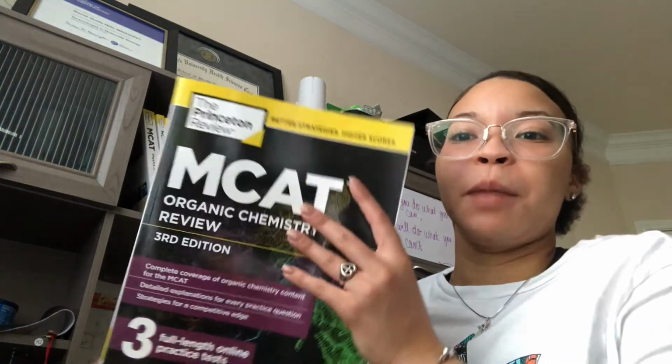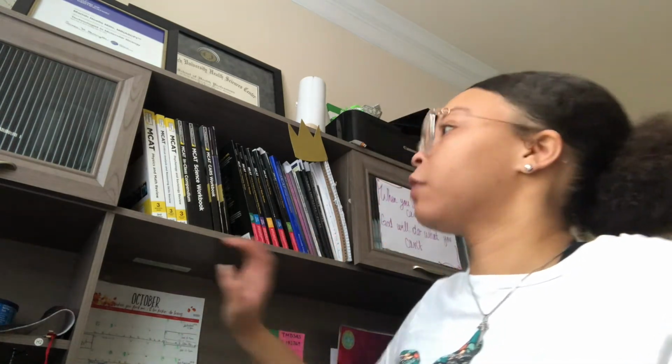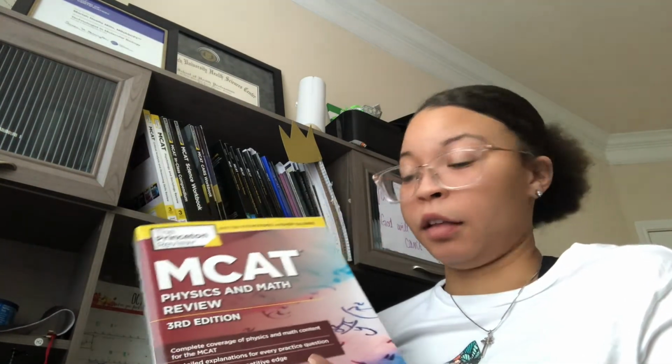We got organic chemistry. It's pretty slim. Good. I like chemistry. We like chemistry. It's interesting. It is very helpful. I know y'all see this thing, this living organism that I just took off my shelf. Physics and math.